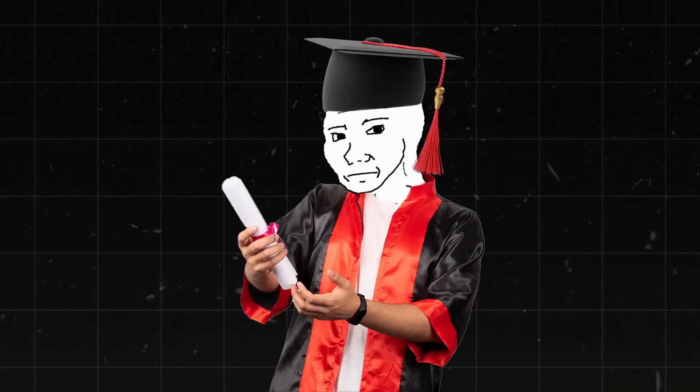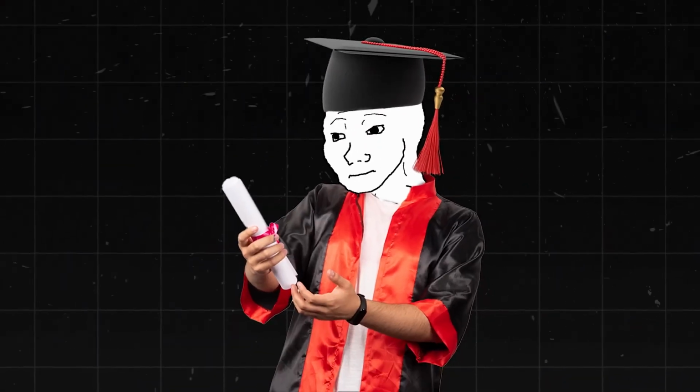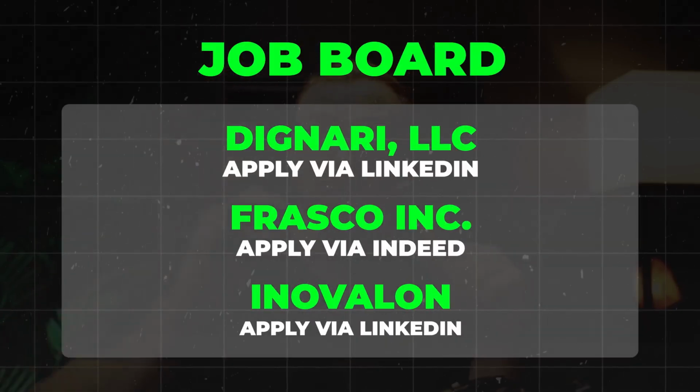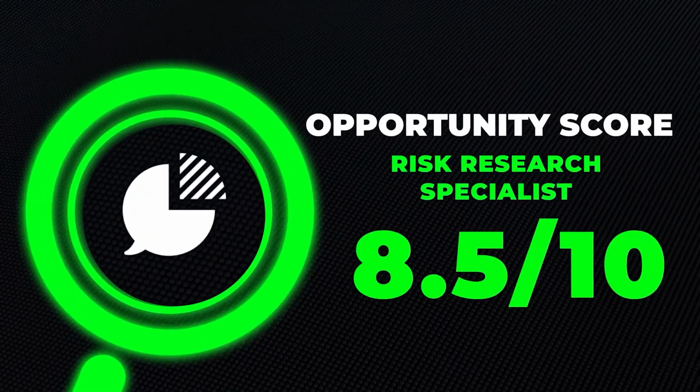Now this one doesn't necessarily require a college degree. The companies that do want a college degree usually don't care which one you have. However, it does typically require some previous experience. So you can search for entry-level roles in something like risk analysis or data analytics, get some experience there, and then move into this position. Here's some job postings for you. I'll put them up on the screen. So yeah, this one is really good. Obviously, because it's a little harder to get into at the entry level, I'm gonna have to dock some points, but overall, I'm gonna give this one an 8.5 out of 10 opportunity score.